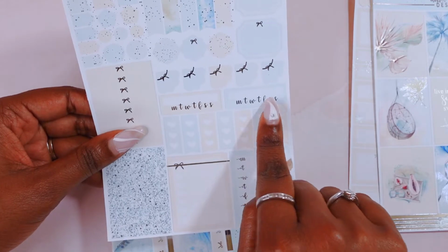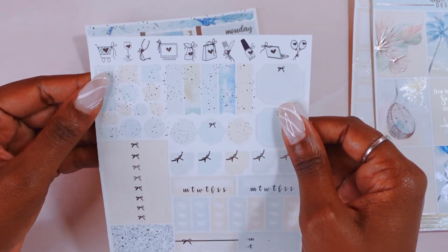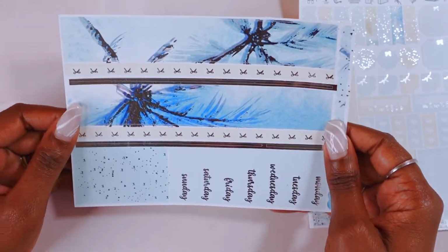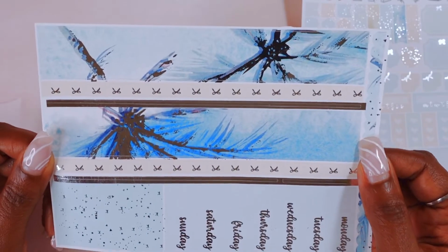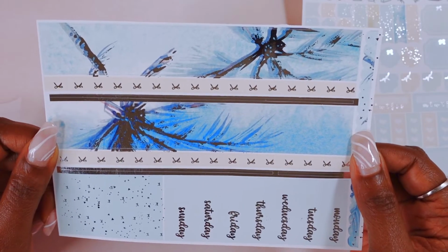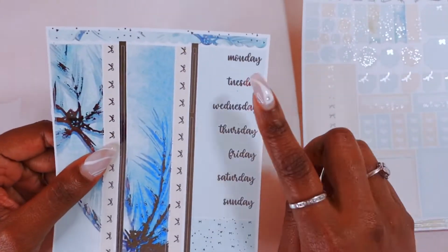And we have our habit trackers here. And then you also get some really cute icons up here that are also foiled. Super cute. And then lastly, you guys, what always sells me is the full boxes and the washi. If I fall in love with the full boxes and the washi, then I can work with the rest of it. So first of all, I love the script here.